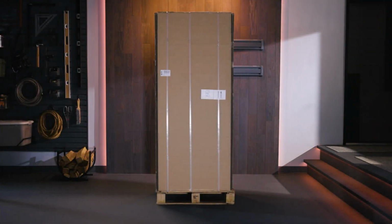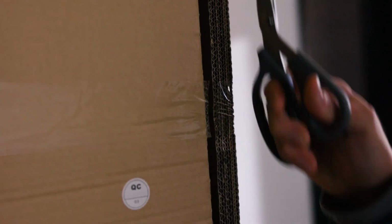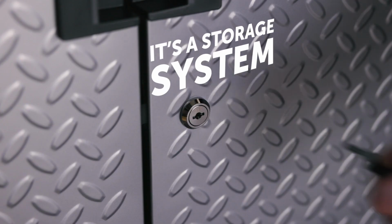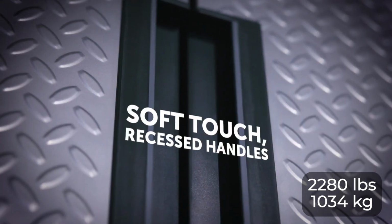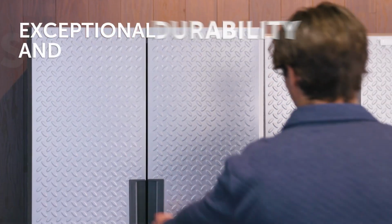The Gladiator Flex system comes in neatly nested packaging for setup right out of the box, and the more than sturdy cabinets can be put together like a child's building toy, giving you near endless customization options. If you choose the company's $1,500 Flex V set, you'll get 4 cabinets that can collectively support up to 2,280 pounds or 1,034 kilograms. But you also have the option to buy more stands separately.